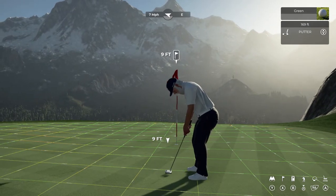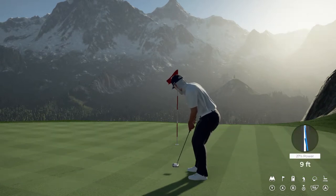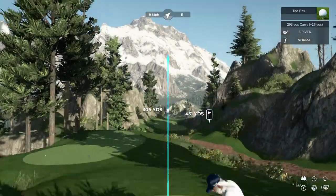Let's try and make this, because we've hit some pretty good putts this round, and we've hit some pretty bad ones, and we're going to hit a good one there. That's more like it. Bearing down. That's the concentration we need if we're going to make some birdies. And we're on to 18.